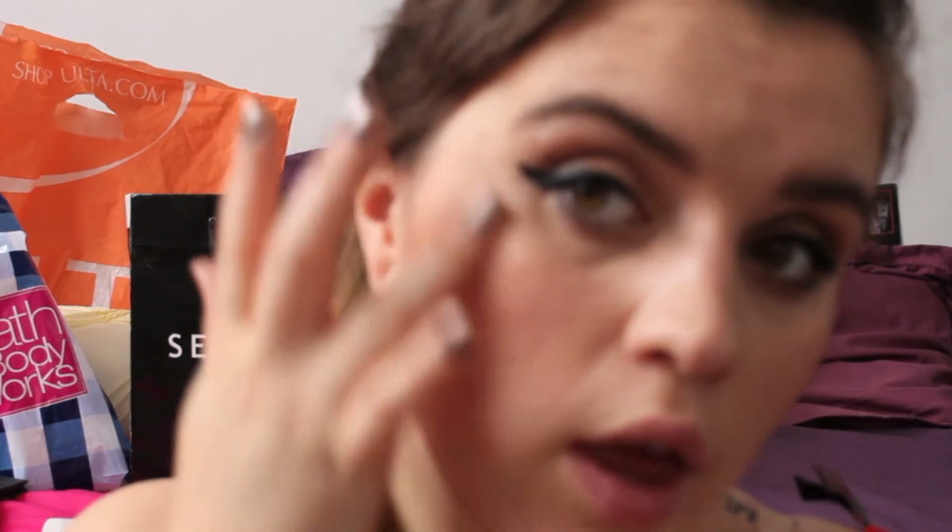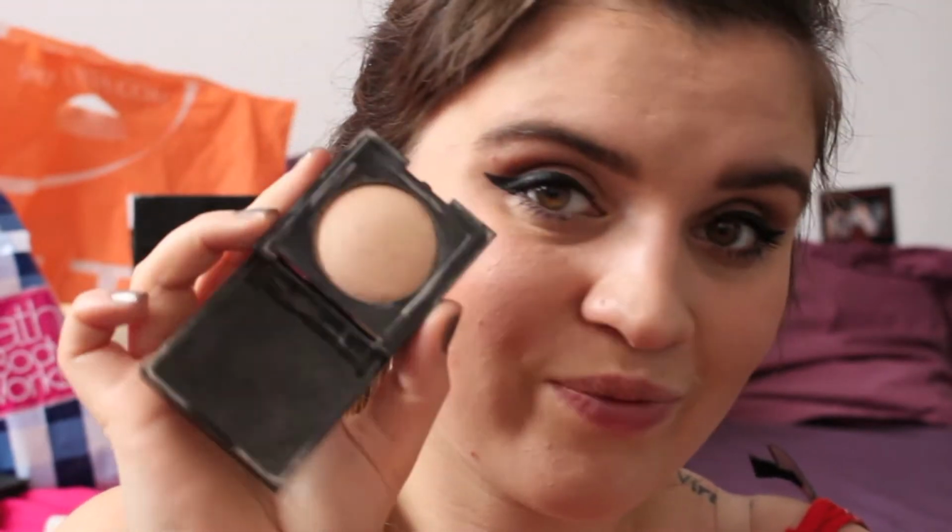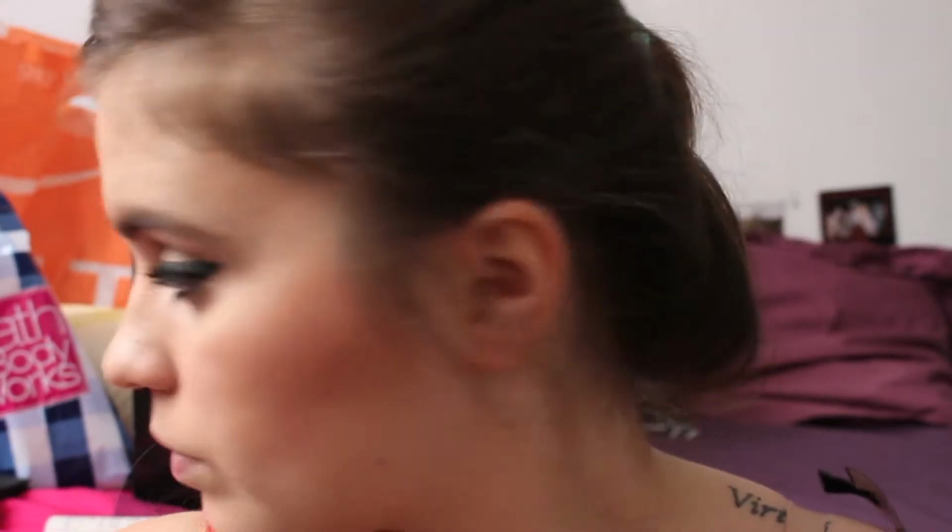It smells really nice. To highlight, I'm going to be using this Laura Mercier little highlighter. This is a little highlighter sample in 01, and I actually got this in Space NK. I filmed a video on the haul that I did when I got like 25 free samples. This is one of them and I like it. And do you know what, for a sample, that's pretty good, I think. So, oh wait, is that me almost done?